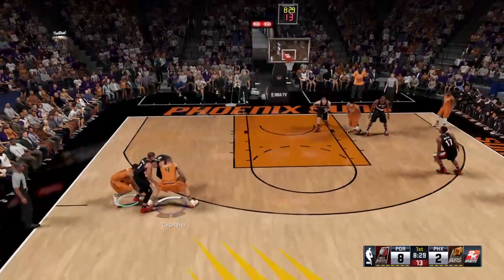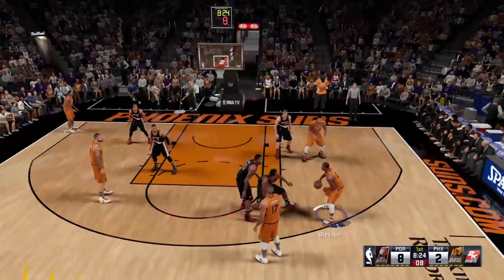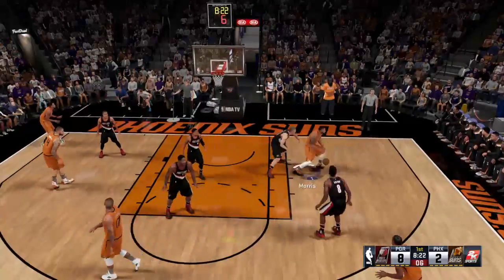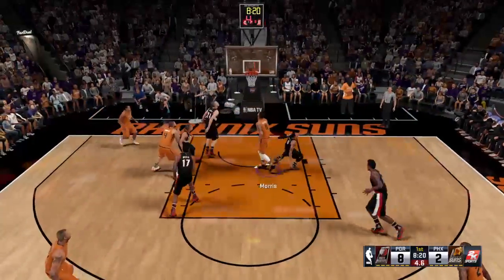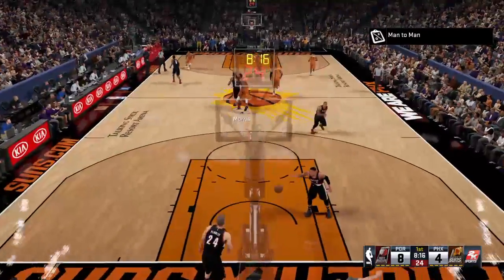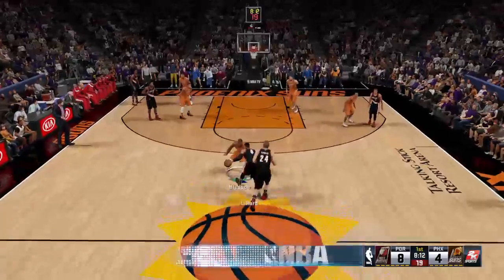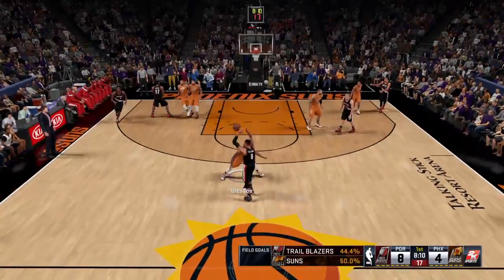Outside Knight. Bledsoe right side. Pass to Morris. And he gets it to go. I love the low post attack on that one. Trailblazers leading by 4. Let's send it out to Doris Burke, who caught up with head coach Terry Stotts.